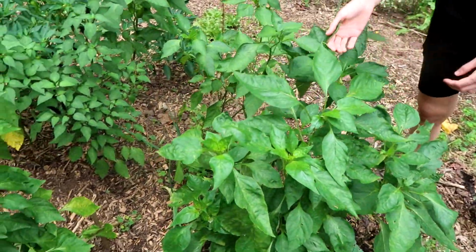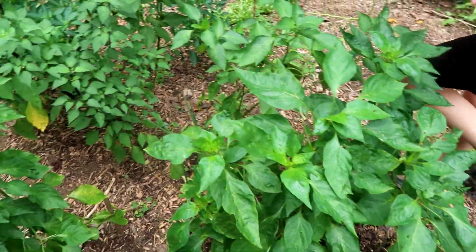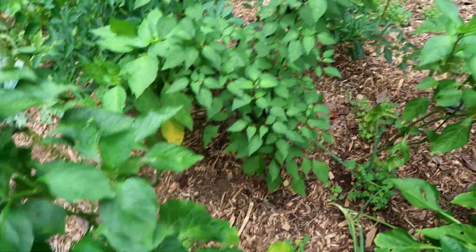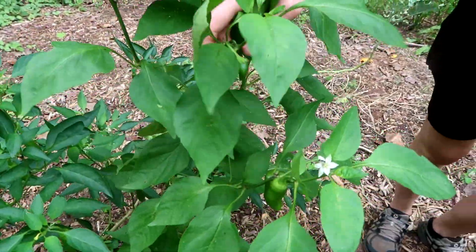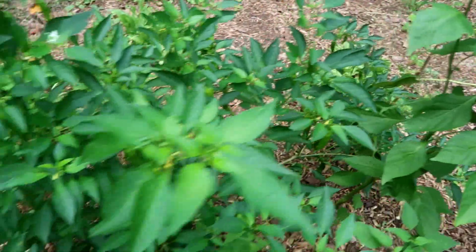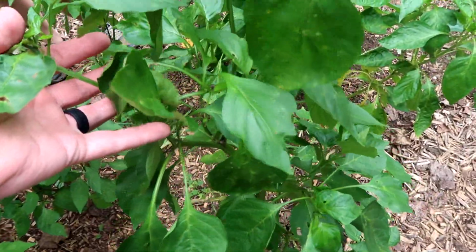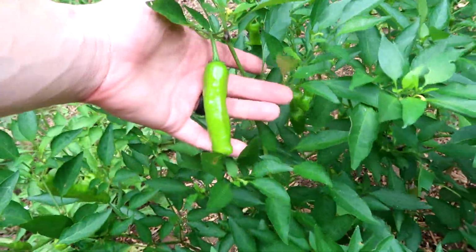So we have a few peppers here. We have the lilac bells, and we have, what is this? Just the hot pepper? I think it's one of the cayennes. And then we have some lunchbox peppers over here. And then the shishito. But there are also red Marconis. I think the bigger, taller ones. And then yeah, the shishitos are going crazy.